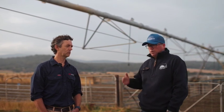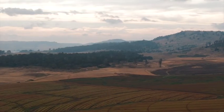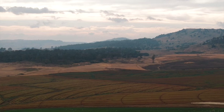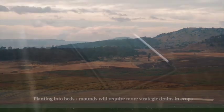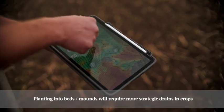But the other thing that we do to complicate things is we plant on the curve. So when you do things like that, you plant on the curve with potatoes or raised beds, you need totally different drains because the curve will bed up the drain. So we get these awesome maps.